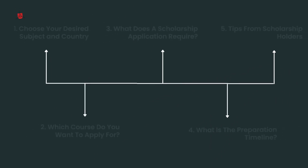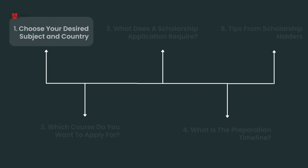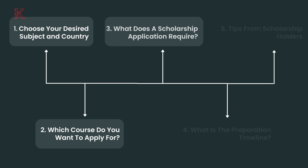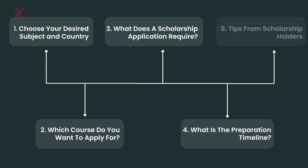Moving on, this whole video is divided into 5 parts. Number 1 is how to choose your own subject and country. Number 2 is which course do you want to go for. Number 3 is what does a scholarship application require. Number 4 are the preparation timeline. And number 5 are the 3 key tips from the scholarship winners themselves.